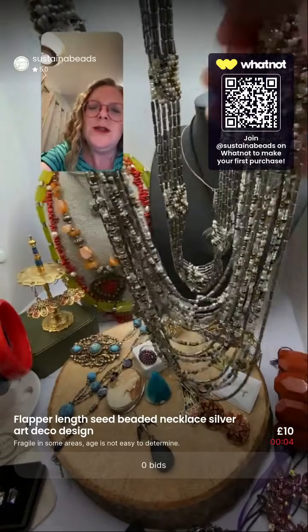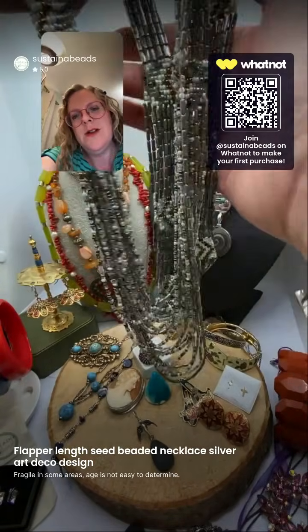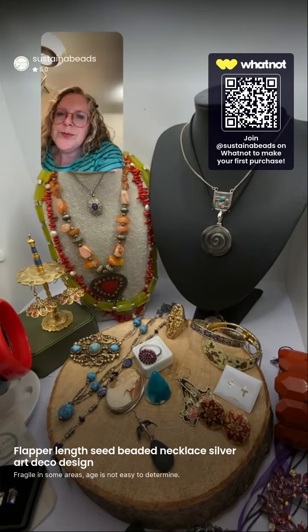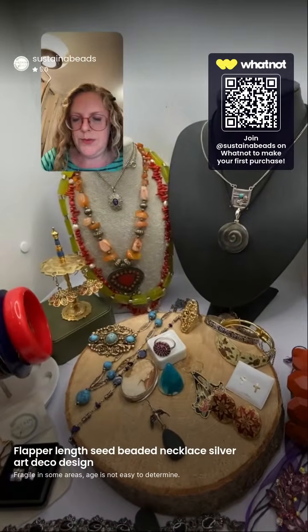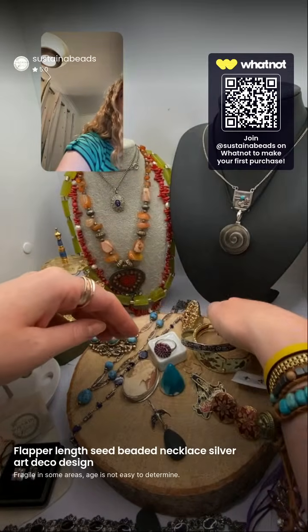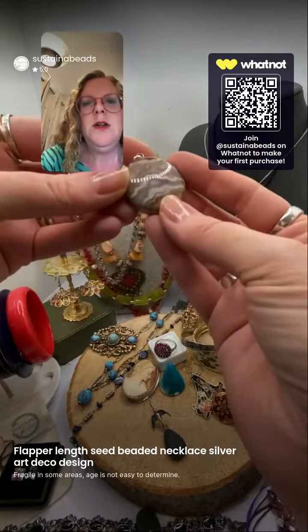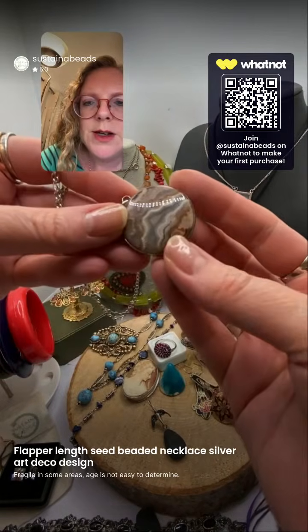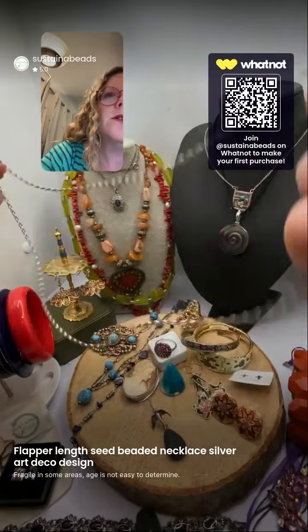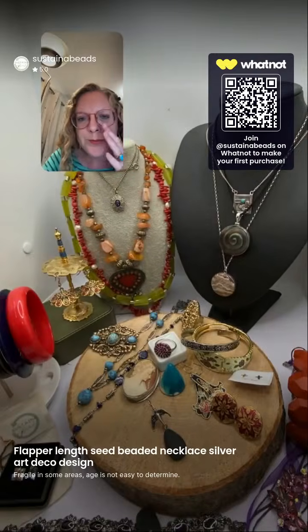So we've got these bits that hang down at the bottom here. Okay, let me move that one out of the way. We've lost one off the stand whilst we were doing that, haven't we? That was our beautiful banded agate. Look at that. Stunning. Let's put that one back there.